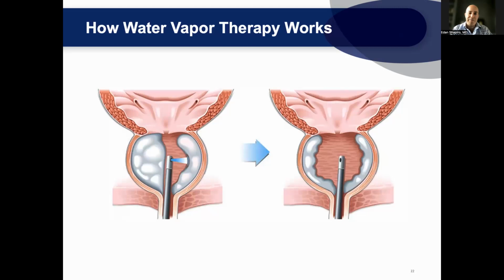Next, we have water vapor therapy. This is an example of what would be called the aquablation technique. This is a procedure which is comparable. I would look at it like a pressure washer. So there is no heat, but you are certainly destroying tissue.